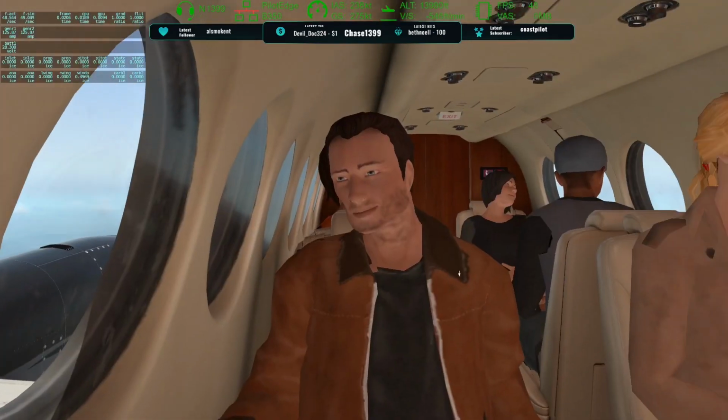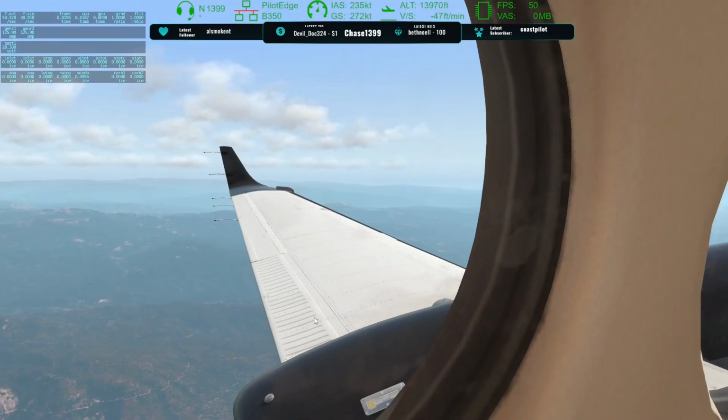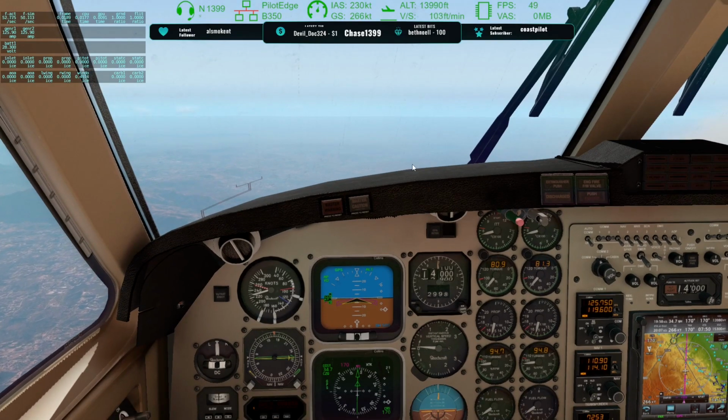Seatbelts on. Golf, you said 111.7 is not working? 872 Golf, say again? Well, if you're not receiving it, there's nothing to intercept, right? Okay, 872 Golf with the field in sight, cleared visual approach runway 11 left.